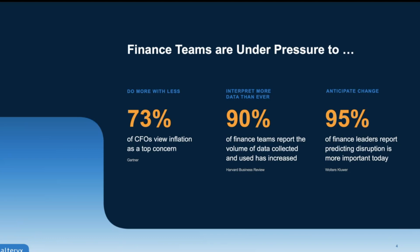One of the biggest challenges in today's space is that every finance team is being asked to do more with less. Today, with pressures happening around inflation, the cost of doing business is increasing. More and more CFOs are focused on containing costs, potentially even reducing headcount, and doing more with less. That is a running theme. And according to Gartner, 73% of all CFOs view inflation as the top concern. And indeed, CFOs spend a huge chunk of their time and activities managing financial risk, really about 38%, according to McKinsey.